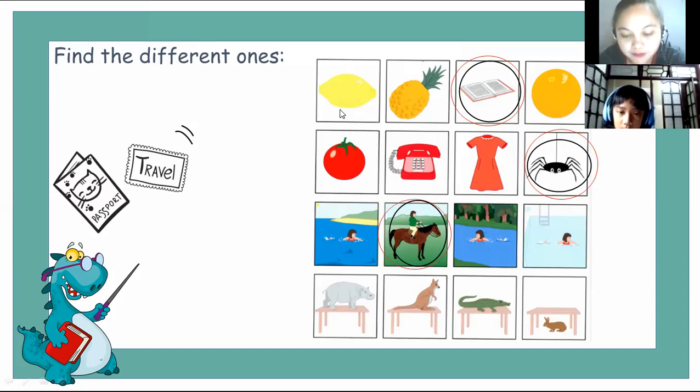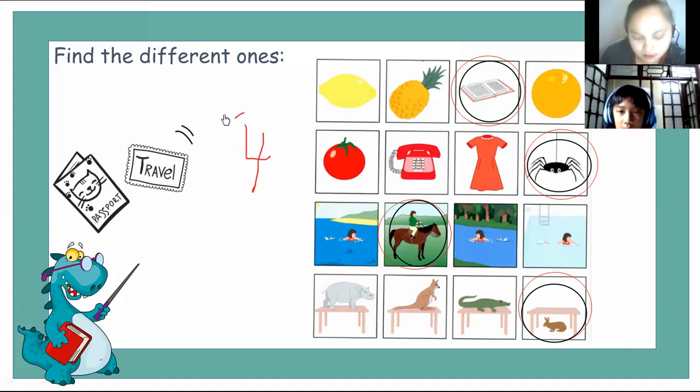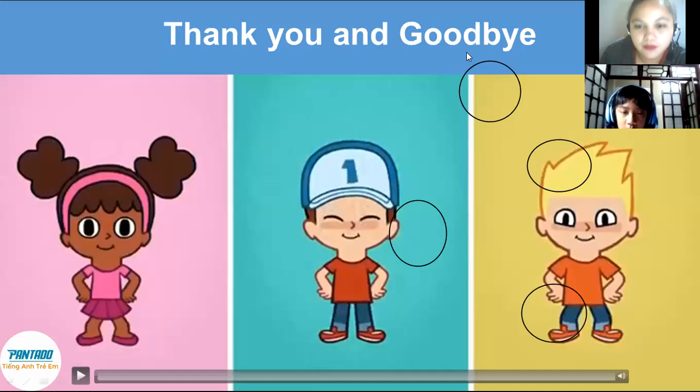And number four? It's a rabbit. Oh, a rabbit. Okay, why do you say it's a rabbit? Because the rabbit is under the table. Very good, because it's under the table. Okay, next one. Oh, we're finished.